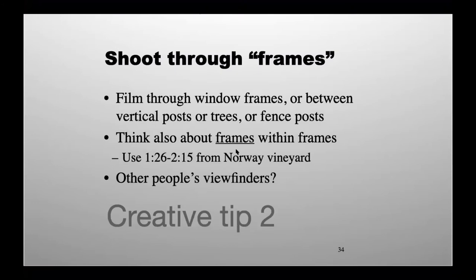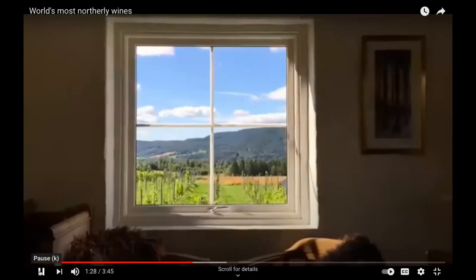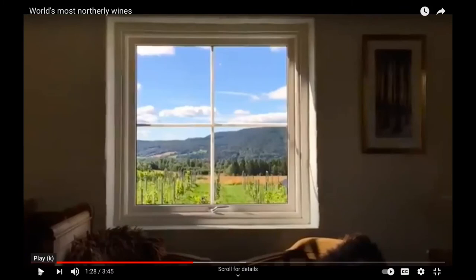So here's an example. I did a story about the world's most northerly vineyard, because some of you may know I write about wine as well. Here's an example of filming a frame within a frame. I'm inside the winery looking at the vines. You can see I've used the frames. I take a couple of paces.